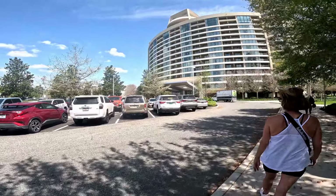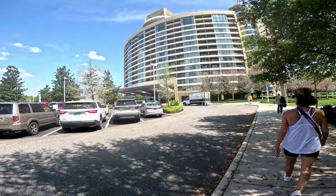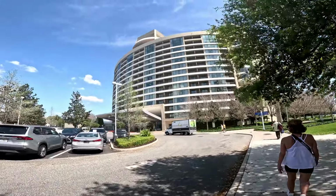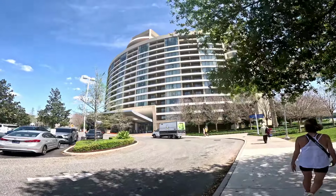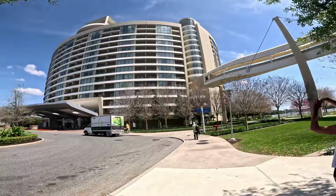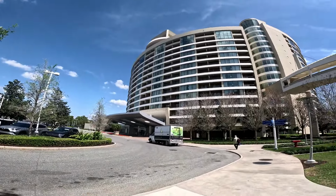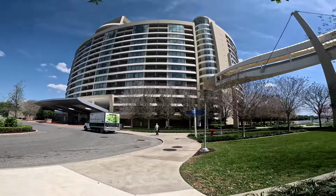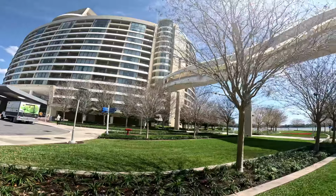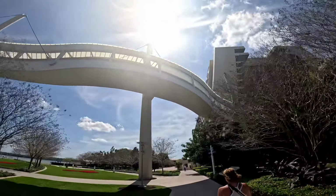Yeah. So it's made up of buildings and different towers. So this is called the Bay Lake Tower, and it's in a circle, as you can tell. And the main lobby and the monorail is over to our right. So we'll take a look around the outside, because this tower over here is just rooms. Now there is a walkway in between. Maybe we'll do that when we walk by the upstairs of the Contemporary.